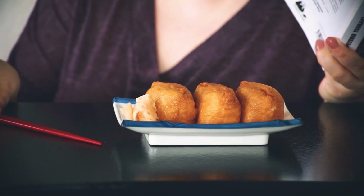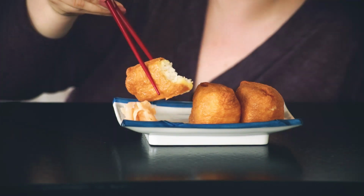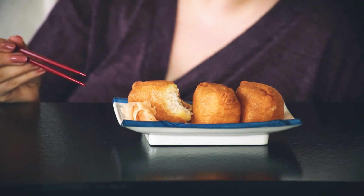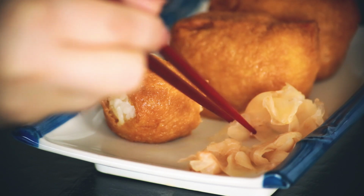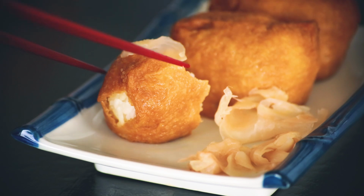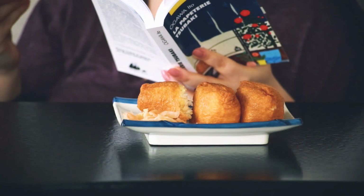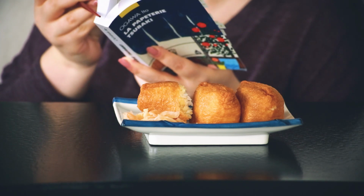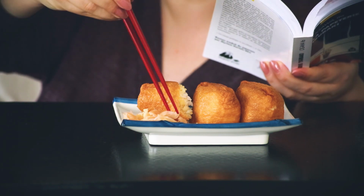At one point, there was a description of a picnic involving some mouth-watering inari sushi, and I couldn't resist the urge of getting some. As I was eating them, I felt closer to this culture, and at the same time, the feeling that I will never be able to properly understand it was quite overwhelming. Nevertheless, persevering can only bring me closer.